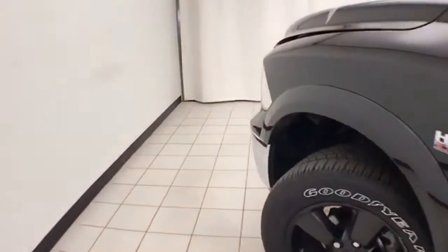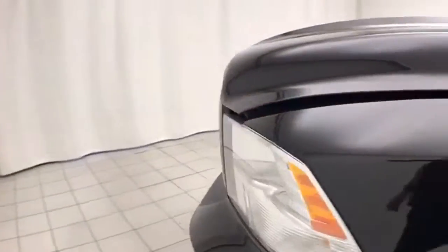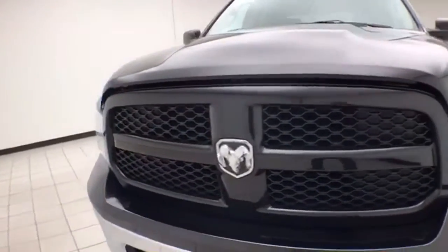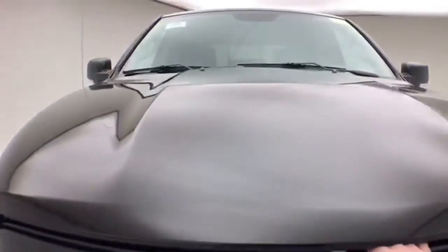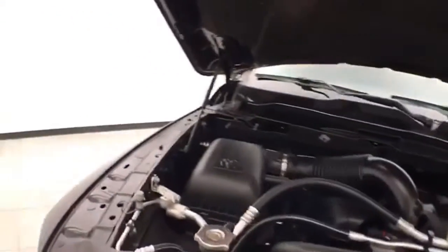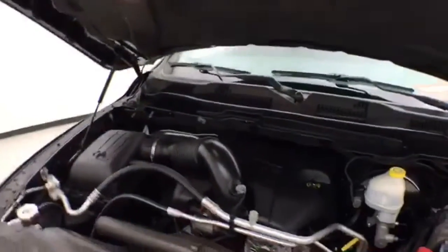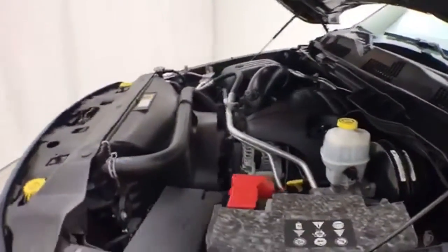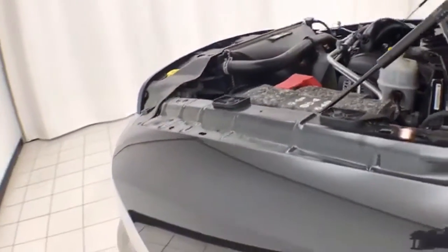Under the hood, this Ram has a 5.7-liter HEMI V8, 395 horsepower, and just as clean under the hood as the rest of the truck. EPA fuel economy estimates an average of 15 miles a gallon in the city, average of 21 on the highway. All that with new tires.